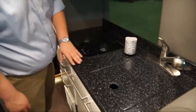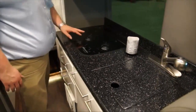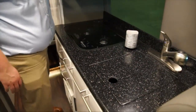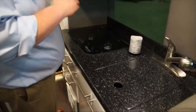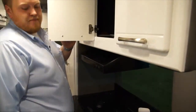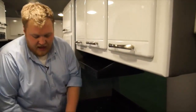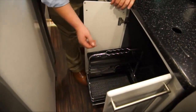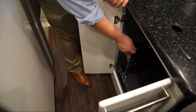We also have a smooth glass top range. It's a 2-burner LP range and a range hood. More cabinetry in the kitchen. We have tons of cabinetry throughout the Azur. And we have a number of space-saving techniques that we use, such as this bracket here, which is really convenient for wine.